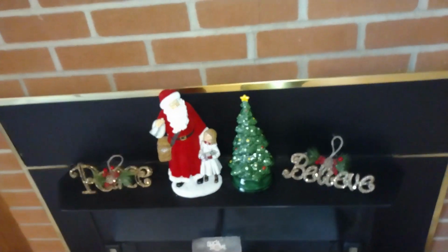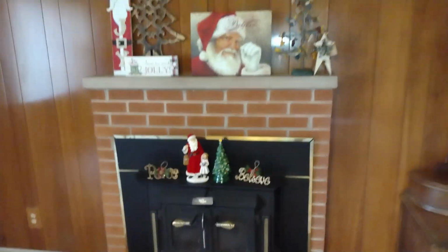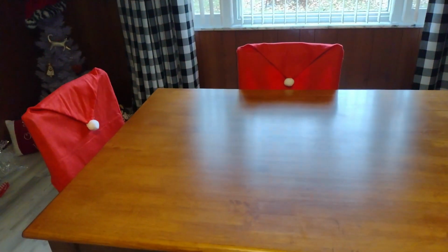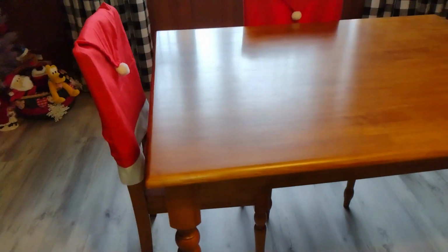And then this is a little Avon tree that I've had for many years as well. So that's all decorated up. And then over here, I found these two things to go on the backs of the chairs. Put them on here. They're not fancy, but I forgot I had them. But I thought, well, that'll look really cute.